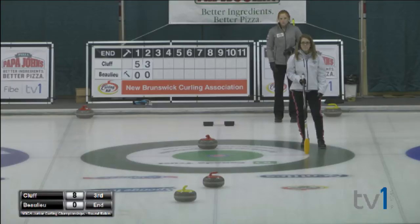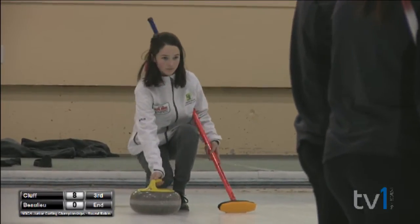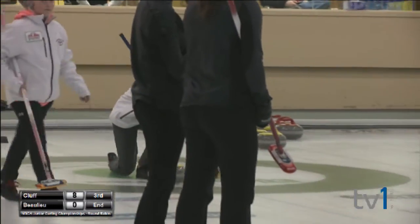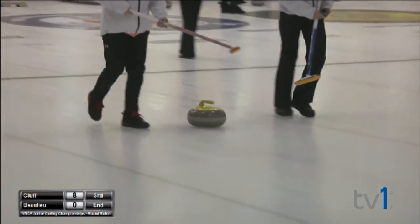So it looks like the ice is starting to curl more. The ice makers flooded the ice last week, and typically that takes a little bit of the curl out. So as this week goes on, we'll get a little more curl every day.